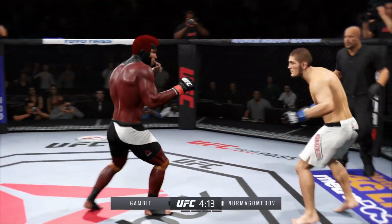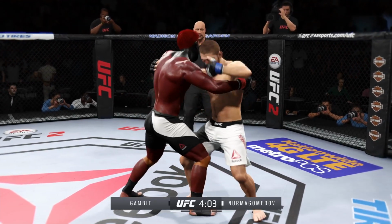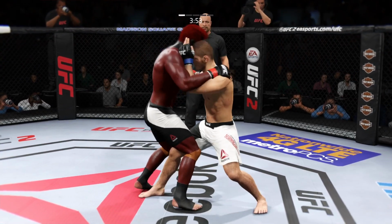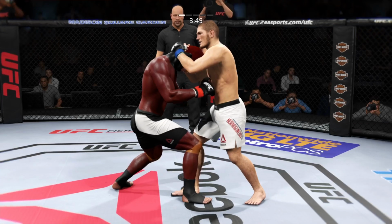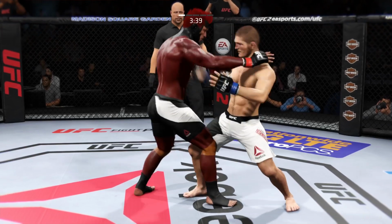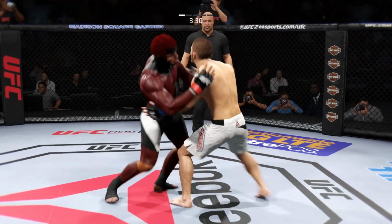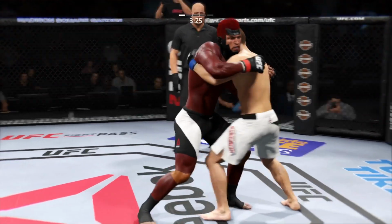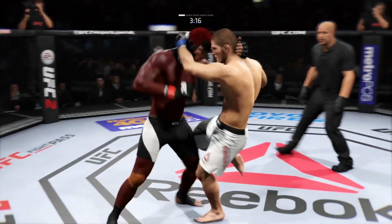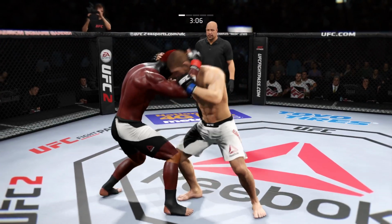Changes his stance. Big roundhouse kick. Good hook to the body. Nurmagomedov's got double underhooks. Tying up here in the clinch. Looking to try to get some sort of an advantage. Double underhooks here. Pummels out of double underhooks here. Nice work in the clinch by Nurmagomedov. He lands a knee here. He's in a better position here with the tie clinch.